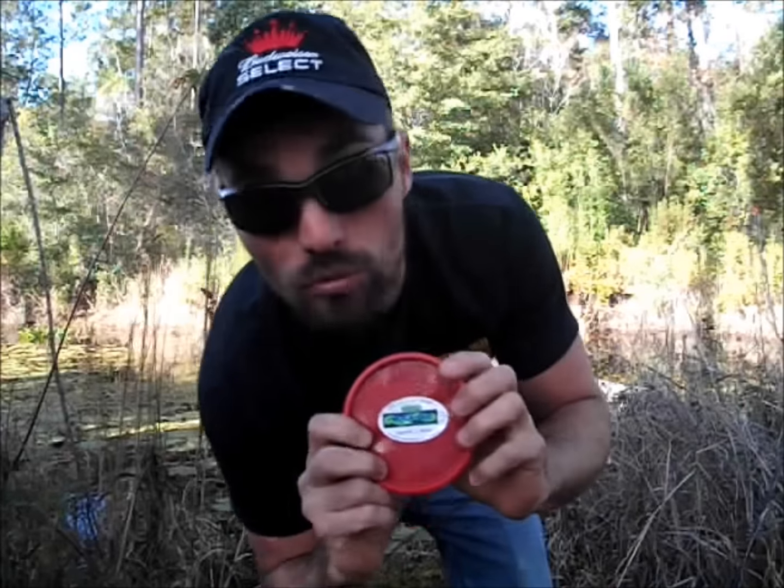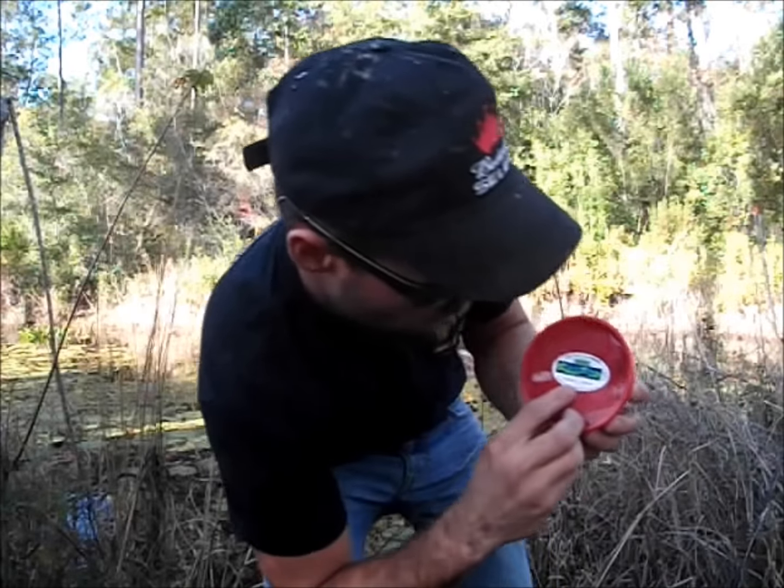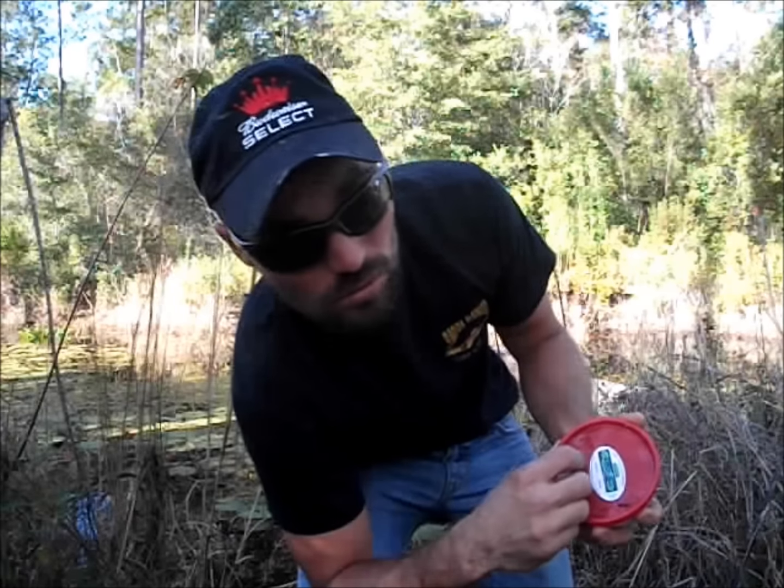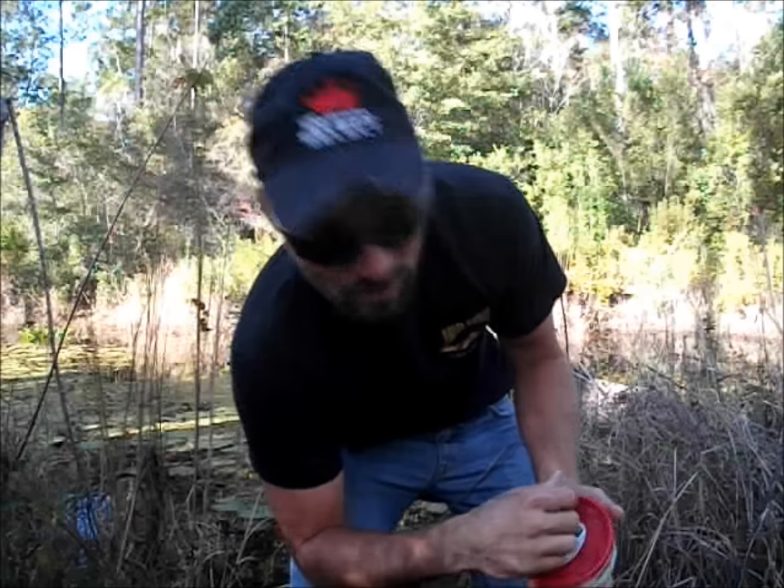Today's bait is going to be worms. Small little glow worms. You can use whatever you want. Use crickets, use worms. No, use bread. I don't think they really care. Let's see if we can catch a few.